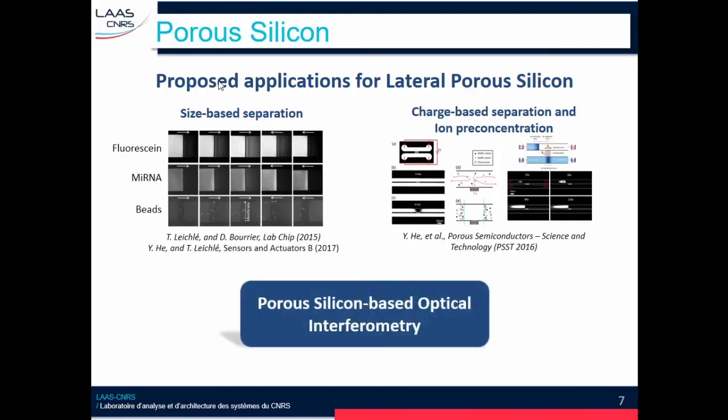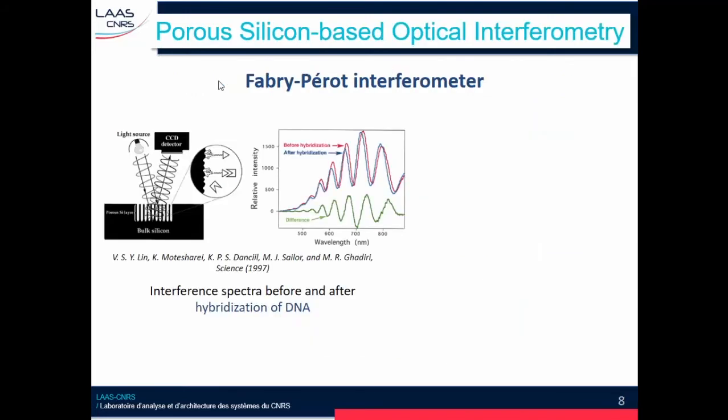And now what I'm going to show you is the use of lateral porous silicon for porous silicon-based optical interferometry. The porous silicon-based optical interferometry is based on the Fabry-Pérot interferometer, which uses the characteristics of an interference wave made of two reflected waves, one reflected at the top of the sensor, in our case the porous silicon, and the other reflected at the bottom of it.